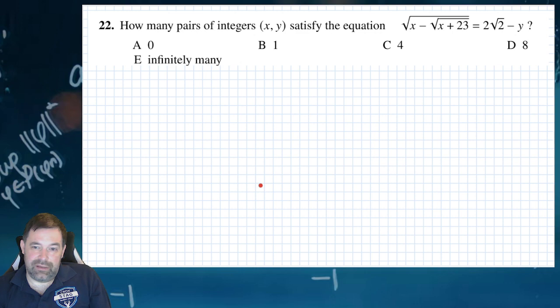Well, what if we initially square things? x plus 23 equals that squared, which is going to be 8 plus y squared minus 4 root 2 y.